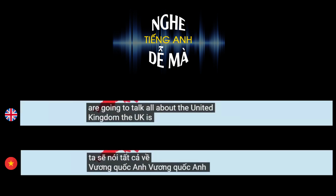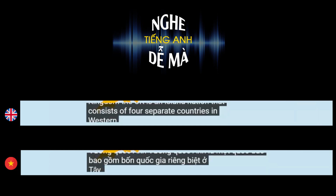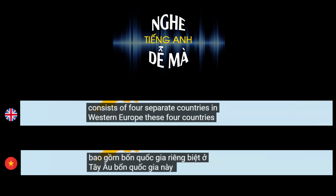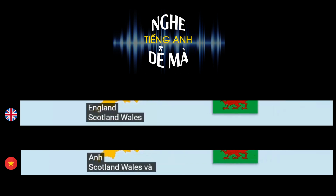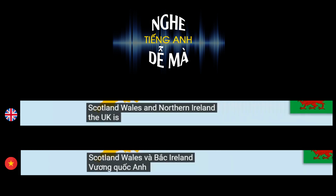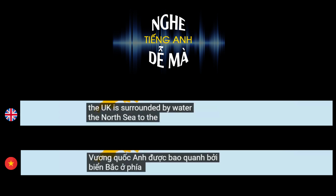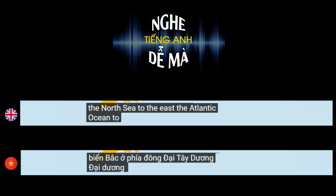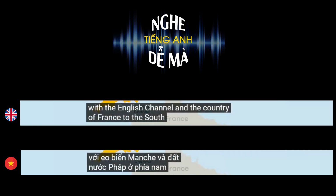The UK is an island nation that consists of 4 separate countries in Western Europe. These 4 countries are England, Scotland, Wales, and Northern Ireland. The UK is surrounded by water. The North Sea to the east, the Atlantic Ocean to the north and west, with the English Channel and the country of France to the south.